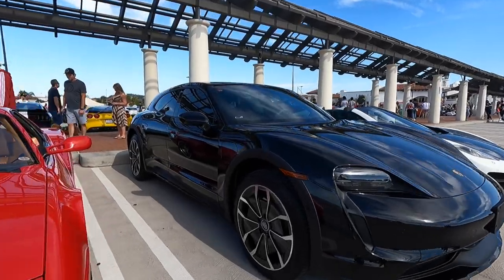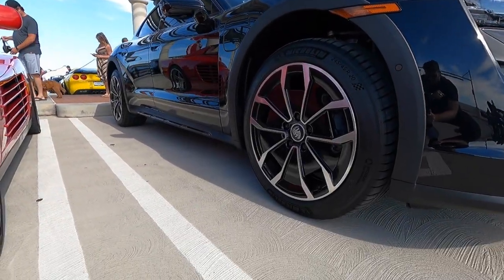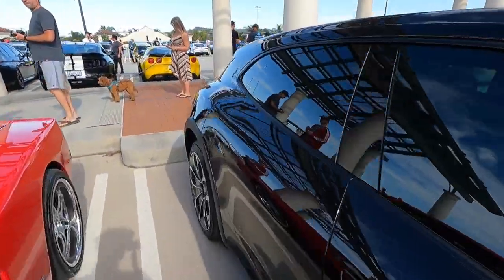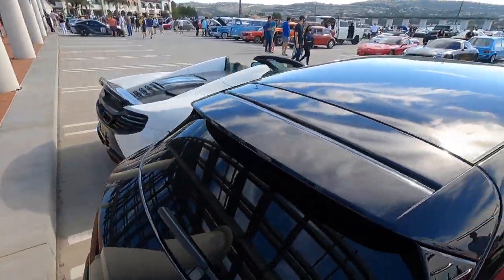Same kind of wheels as the other one as well, very similar, with kind of like a cover on the wheel as well. Looks interesting, almost kind of Tesla-esque. This one all murdered out, black on black. No roof rails though.